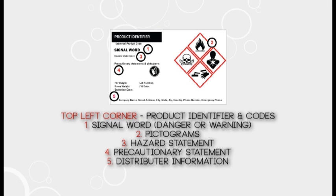Field 2 is hazards conveyed with pictograms. Field 3 is your hazard statement, which describes the nature of the hazard. Field 4, the precautionary statement, which describes recommended measures to prevent or minimize effects from exposure. And Field 5 is distributor or manufacturer information.